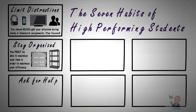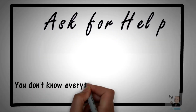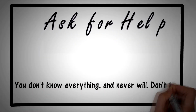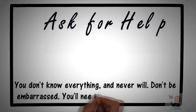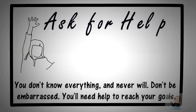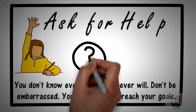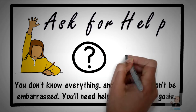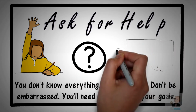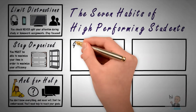Next up, number 3, which is to ask for help. You don't know everything and you never will. Don't be embarrassed. You'll need help to reach your goals. If there is something that you don't understand, then simply ask a question. Teachers and professors are getting paid just to answer your questions. So ask them. Build a dialogue with them to enhance your understanding of the content.